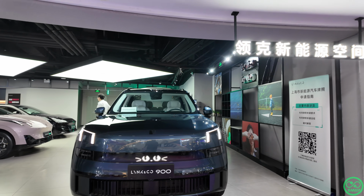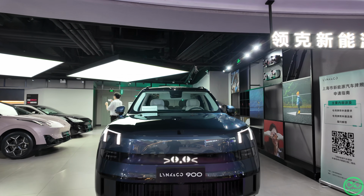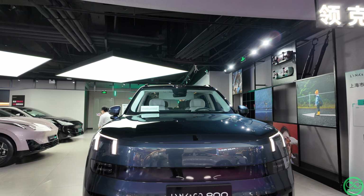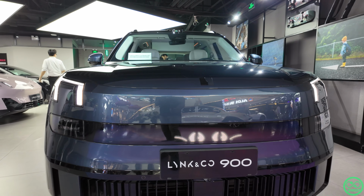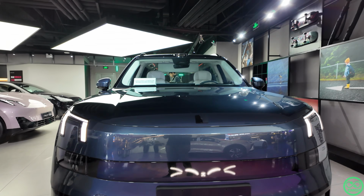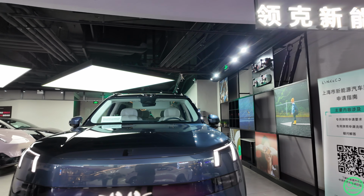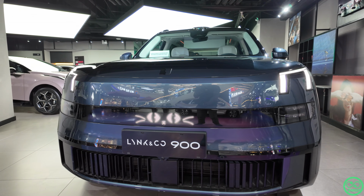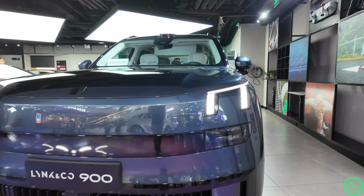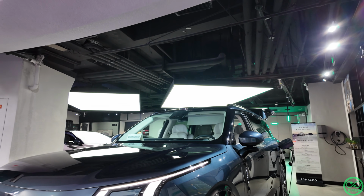We're in one of those shopping malls that's got a massive number of cars available for you to have a look at. And one of them I wanted to have a look at for you right now is the Lynk Co 900, which was launched last month. Now, the Lynk Co 900 is part of the Geely Group and sits under the Zeekr brand. And this was released ahead of the Shanghai Auto Show, so it would not steal the thunder from the Zeekr 9X, which is being launched as we speak.